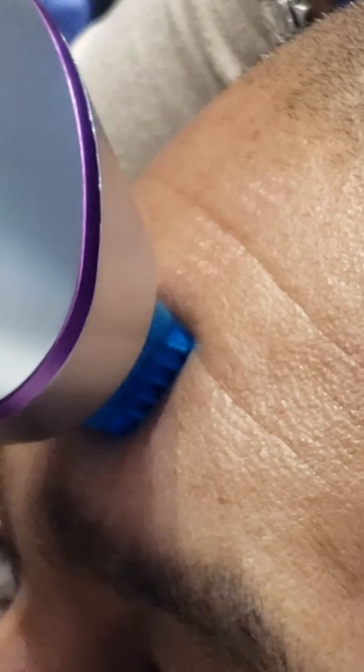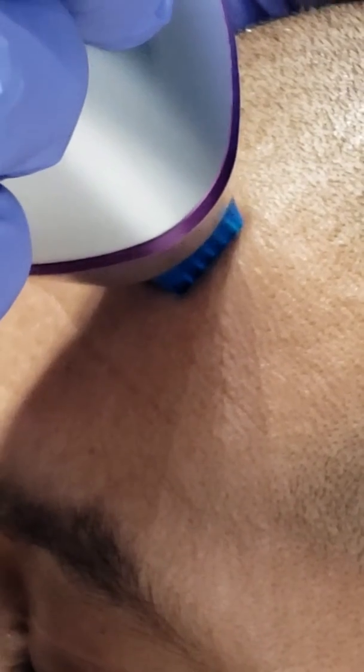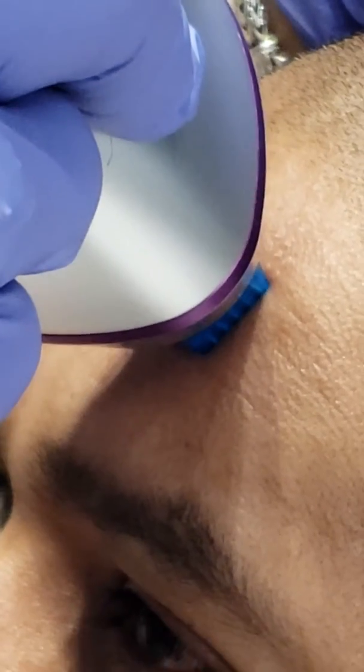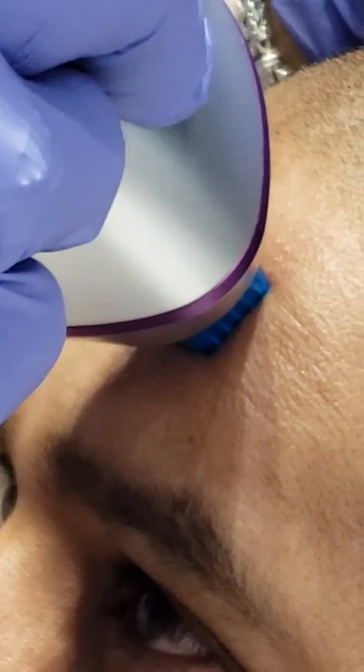We see the sparks in the machine. And we've already done one half. And you can see the marks here. And he is tolerating it extremely well. It's on a 3 with just minimal topical numbing. And we can go all the way up to 10 with a forehead block.